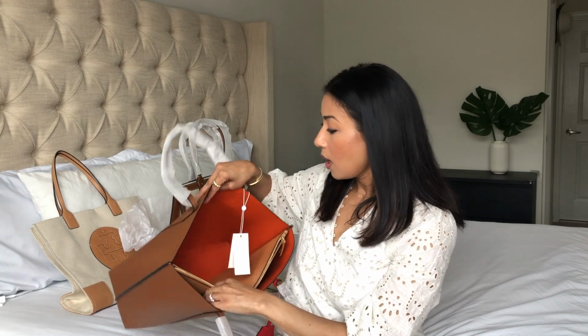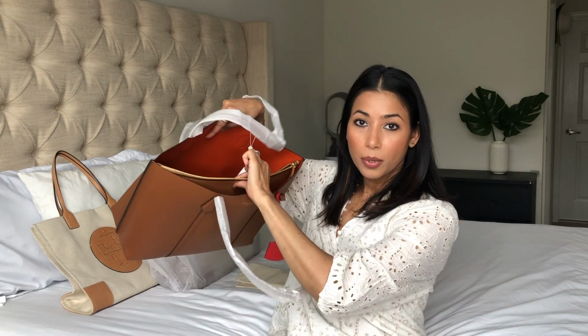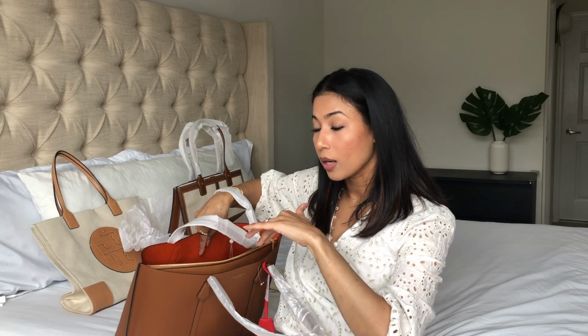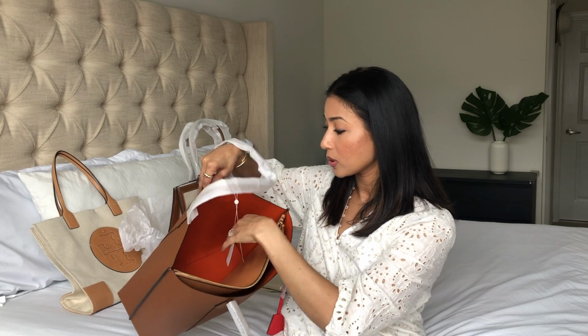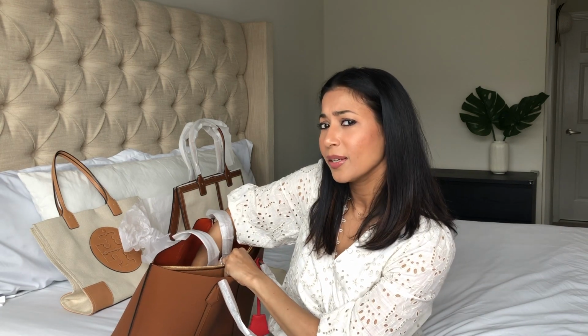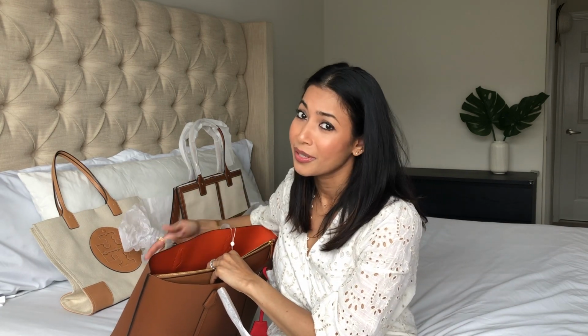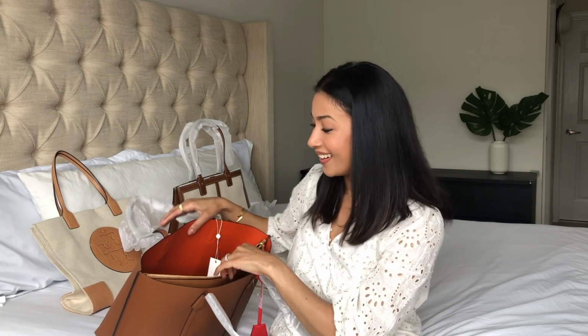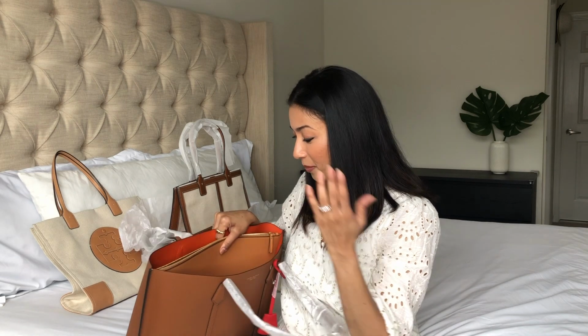Now, one thing that I did notice was this center compartment. It is not fixed at the bottom. I mean, it is fixed, but it's not fixed at the bottom. So if you put something in, say a pen or a very slim something, it might slide and go into the other compartment. I'm not sure. I haven't used this bag, but I don't think so. So that is one thing to remember.